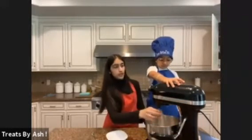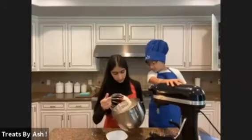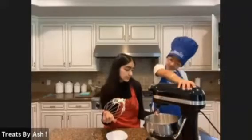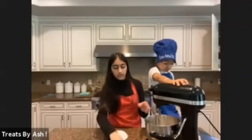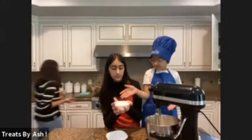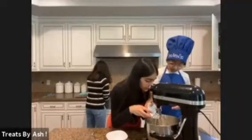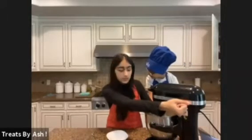Okay, so now I'm going to show you guys what my frosting looks like. So once again, nice and creamy. The longer you let it mix, the creamier it gets. Okay, so now we're going to add in our milk. And this is 2 tablespoons of milk. Okay, and we're gonna go ahead and start mixing that.